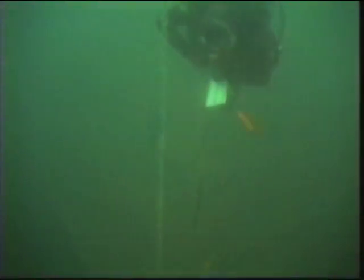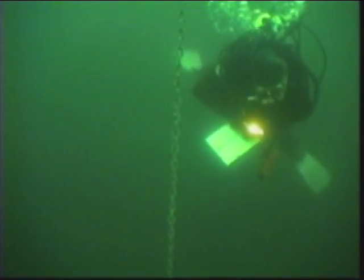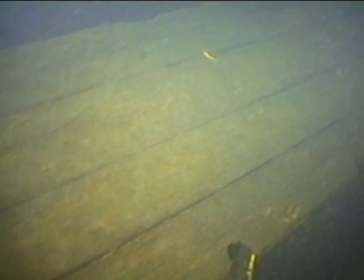People believe that time travel is impossible. I say it is. When you dive on the Radeau, you're literally transported back in time over 200 years. You are looking at a vessel that is the only remaining example of that class of vessel in the world, totally intact, like the day it sunk. There are no other examples of this warship in the world. None that are close to bringing us back to that time in history.